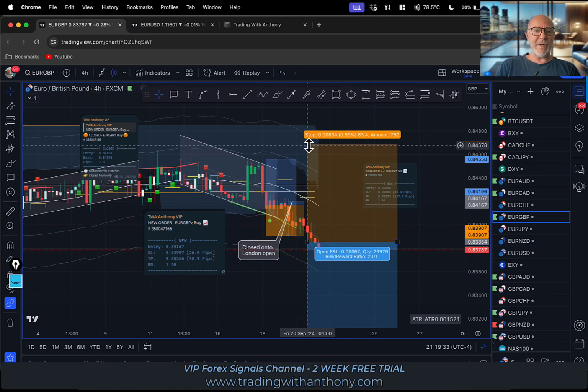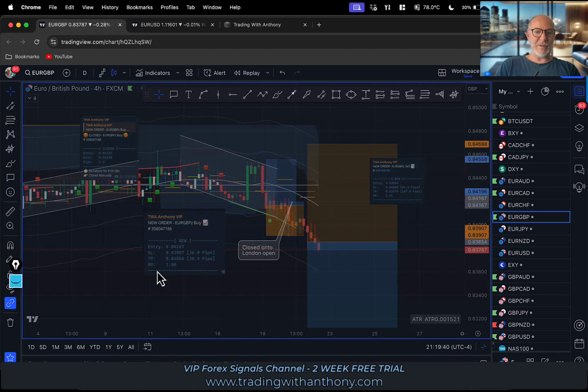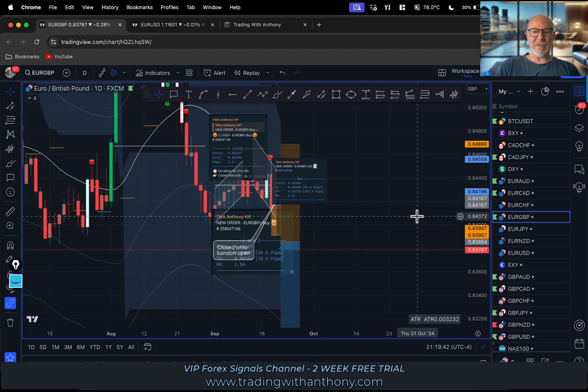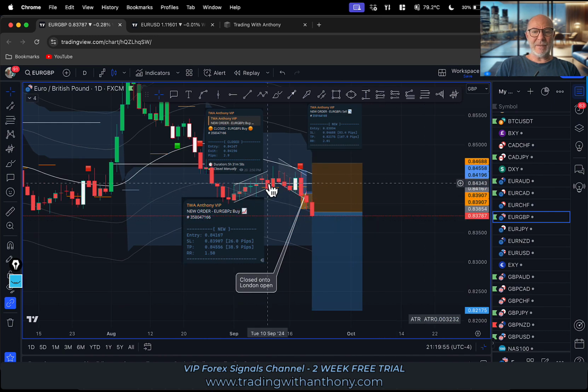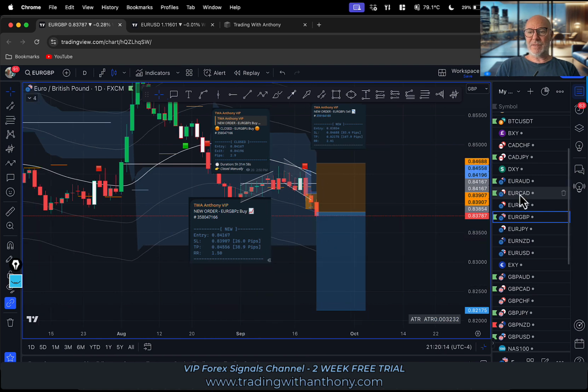I've gone for a wider stop loss. This is a daily time frame with this wide stop, so we'll just go out to the daily and show you this. Okay, on the daily, this is trending down, so I'm looking for continuation on this time frame. So we're still in this one, short Euro CAD.